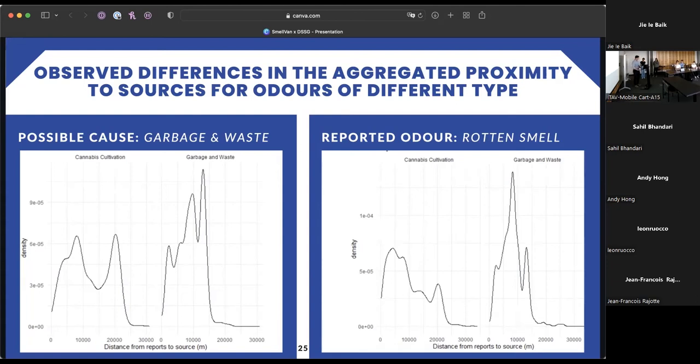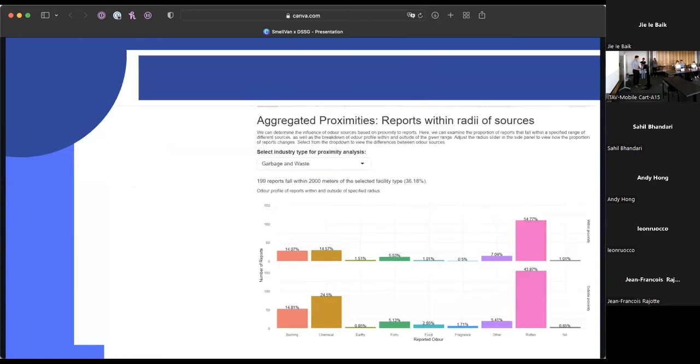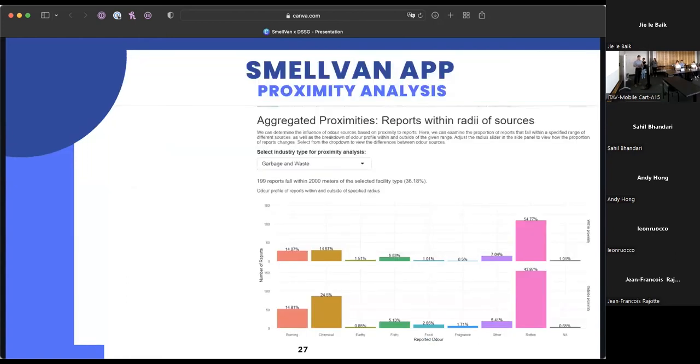We can look at this on the map using the proximity analysis tab. Here you can see the odor reports in black and the garbage facilities in red. The garbage facilities are plotted as points on the map, but they also have radii around them, which indicate whether or not the reports are proximal. We plotted this at 2,000 meters because this was the distance that provided the biggest difference in the types of reports that were close and the ones that weren't. We use circles based on the assumption that wind is not particularly influential in how reports are distributed. So we can examine the differences in reported odors that are either within those circles or outside of them.